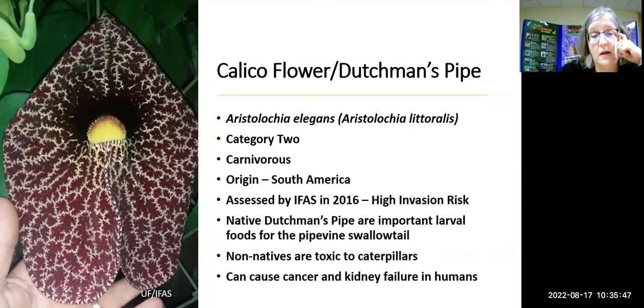It's a category 2. That means they're keeping their eye on it. It's a carnivorous plant, which is kind of cool. It comes from South America. In 2016, the Institute of Food and Agricultural Sciences already said it's a high invasion risk. But where the confusion comes in is there's a native Dutchman's pipe that's very important for the pipevine swallowtail. On the other end of the scale, you might say, well, maybe I'll keep it around just in case it's that native.